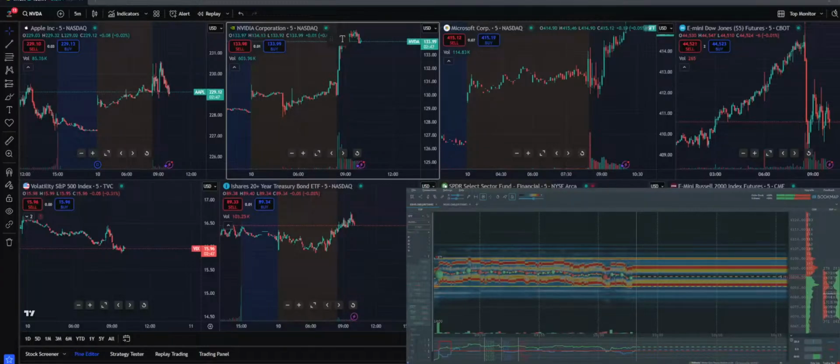1.1 billion in puts. They are still piling into puts and calls, for that matter. 970 million in calls. So they're buying both of them.